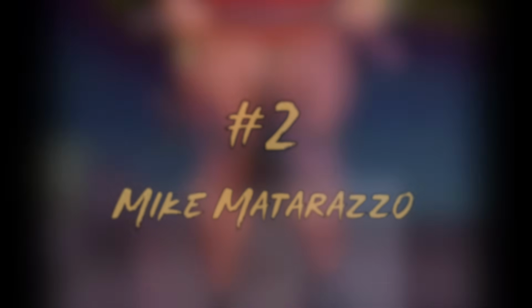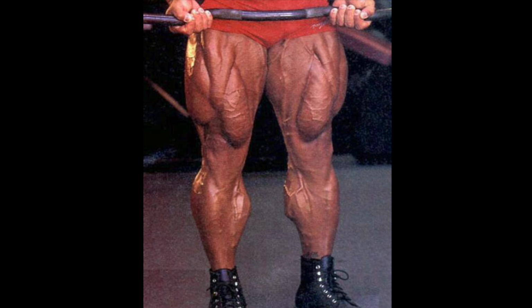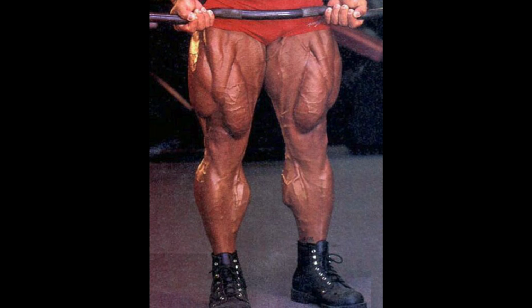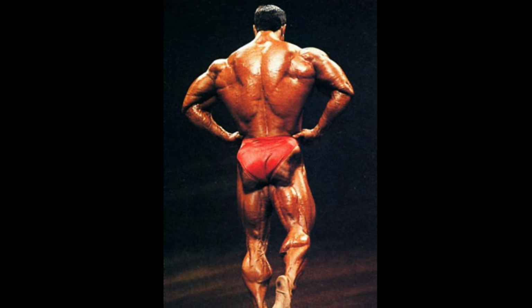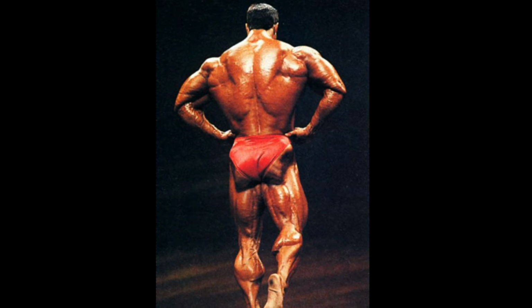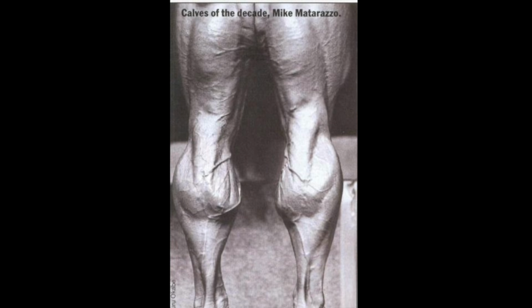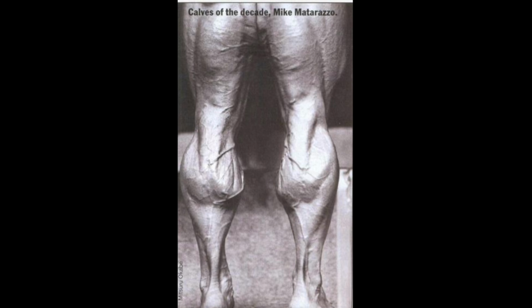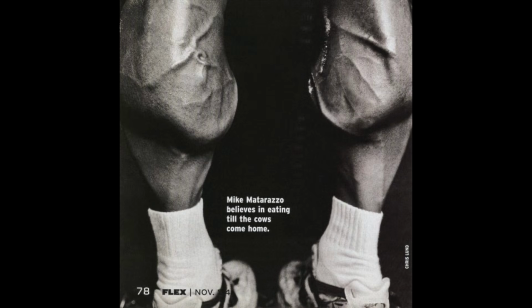The first of these is Mike Matarazzo coming in second. Mike had an absolutely jaw-dropping pair of calves. I feel like they were even a touch above Dorian's when seen from the rear, because they were so sharply defined, and they were just as massive and freaky as Nasser's, but with even better conditioning, generally speaking. Even the magazines back in the day were hailing them as the calves of the decade. Now, it's debatable for sure, because as we've seen, the 90s featured a ton of outstanding calves, but Matarazzo edges it out in my opinion.